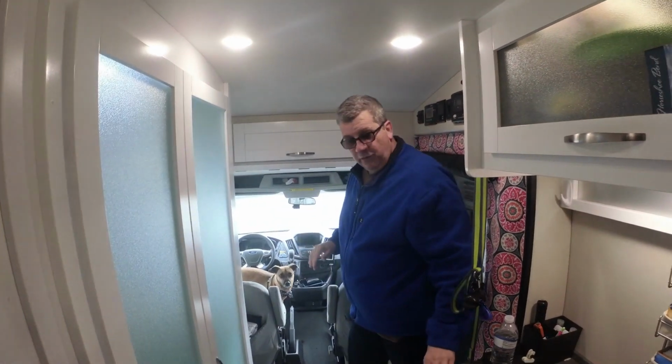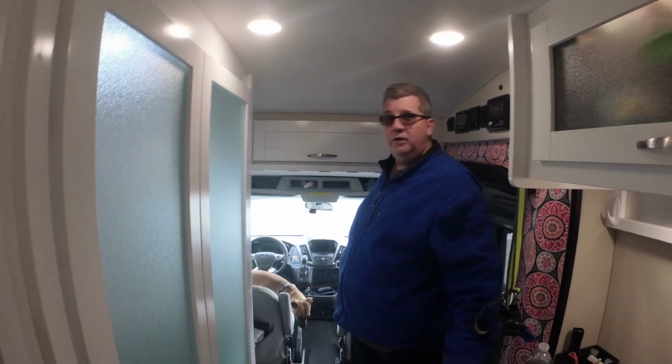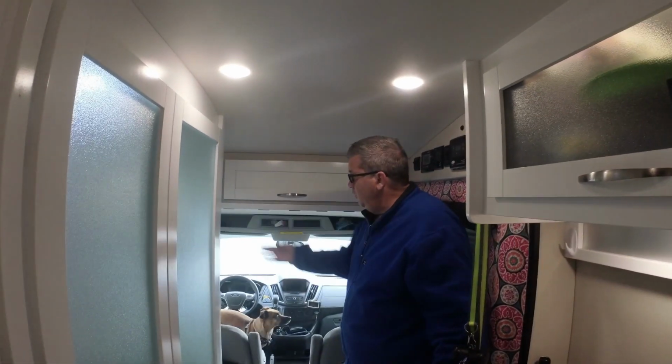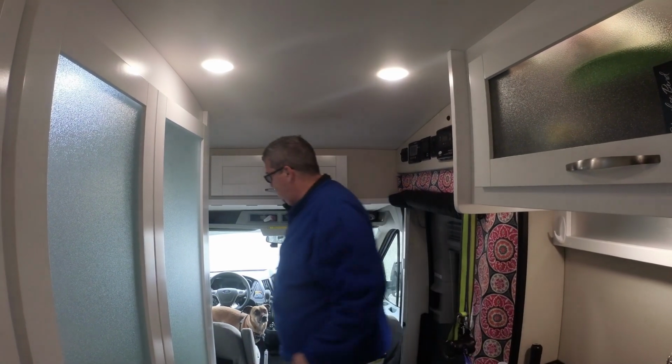But most of the time we try to go for a stealthier look when we're parked. If the cab's all closed off, it looks like somebody's sleeping in there. If it's open, it just looks like a van, in my thoughts. So we made a curtain that goes under here with magnets. Let me show you how that works.